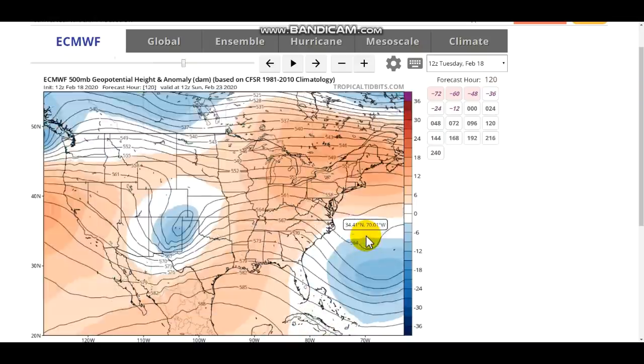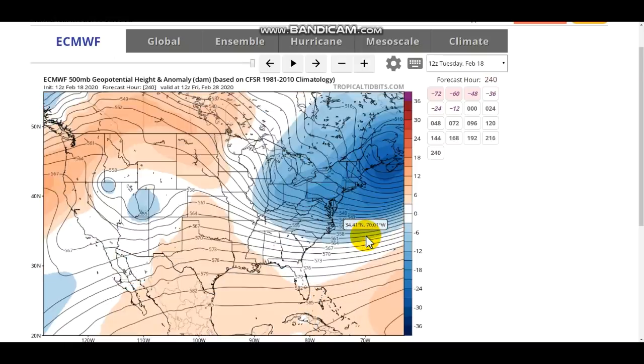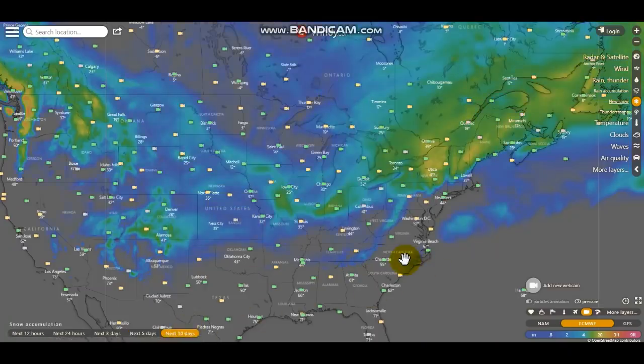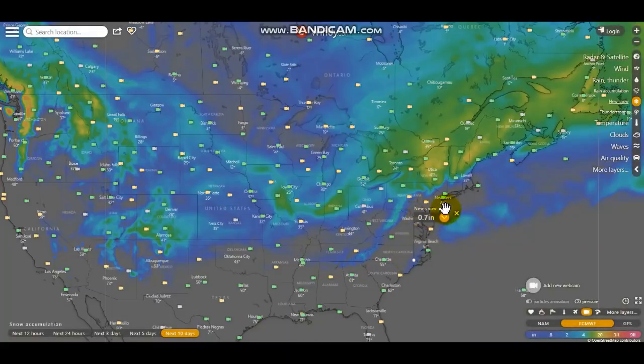The cold air is also there, and notice how the European also puts out quite a bit of cold air later on in the country, later on in a long range. So that's interesting. Let me show you the snowfall amounts from the European. As you can see, the European really is not liking the scenario of a snowy North Carolina or South Carolina. It shows absolutely nothing. Maybe a little bit by the coastal areas, up to an inch tops.